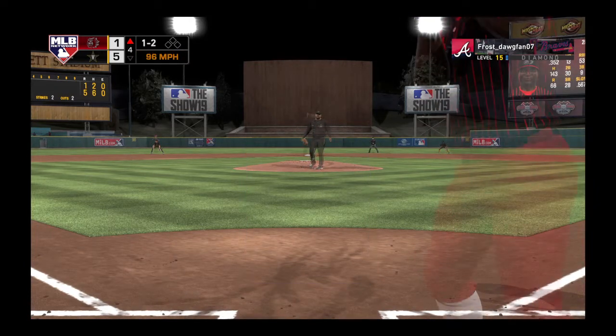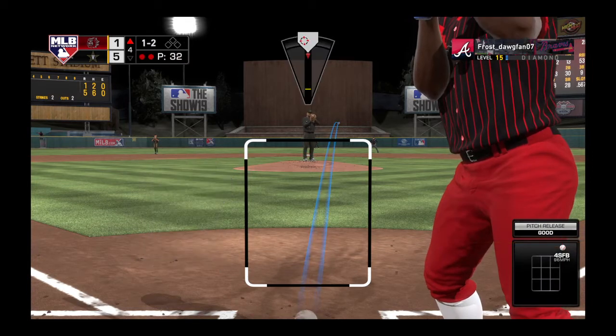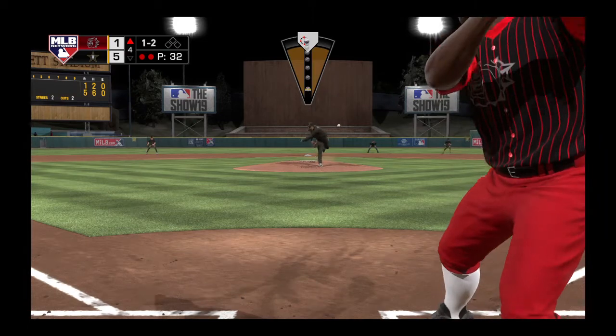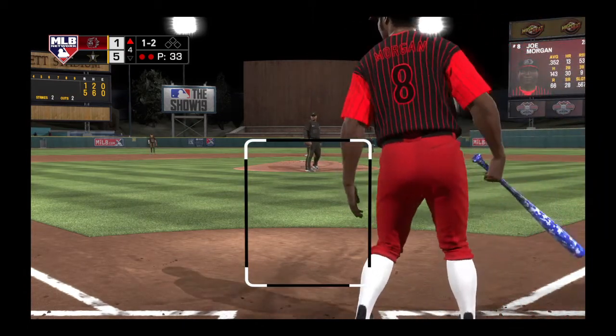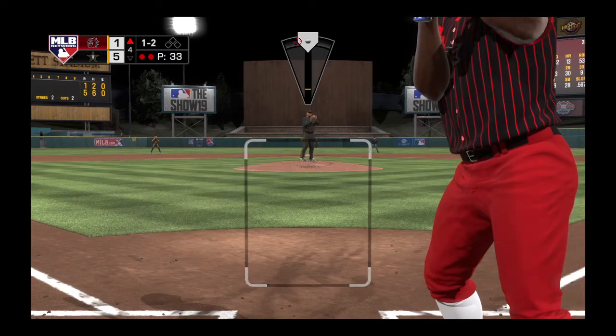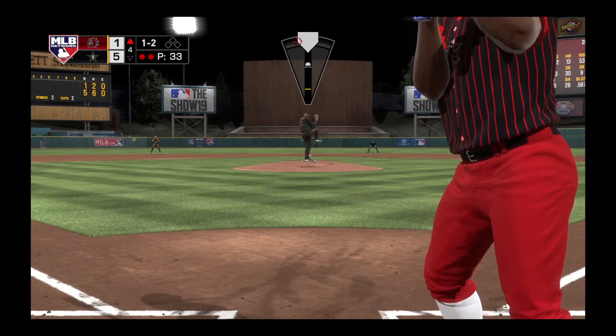Oh, and he dusted him off the plate that time. Some mind games being played now. It's 1-2. I'll tell you, there was intent behind that pitch. I'm not saying he was trying to hit him, but when you're facing a guy like this, you don't want him to get too comfortable in that batter's box.